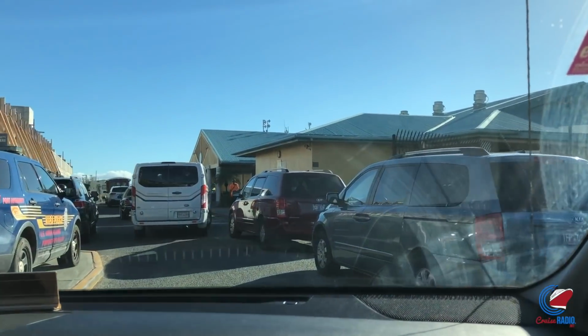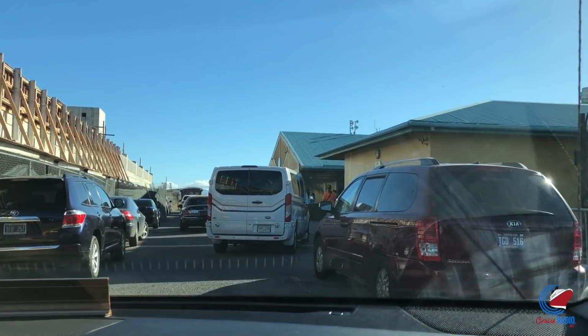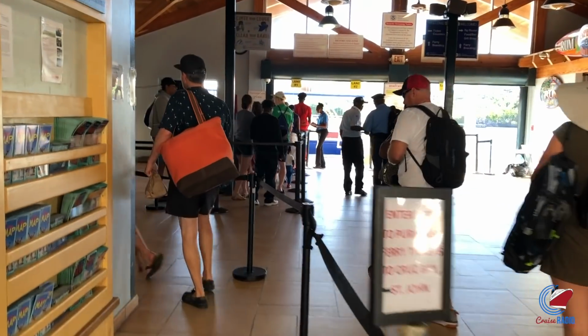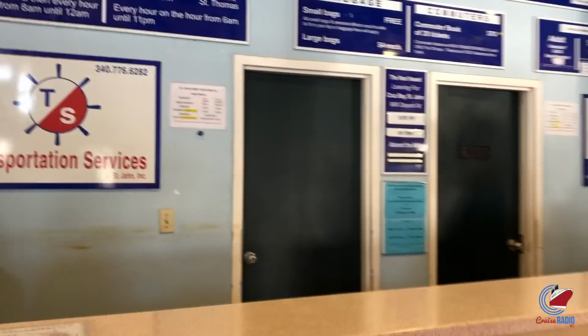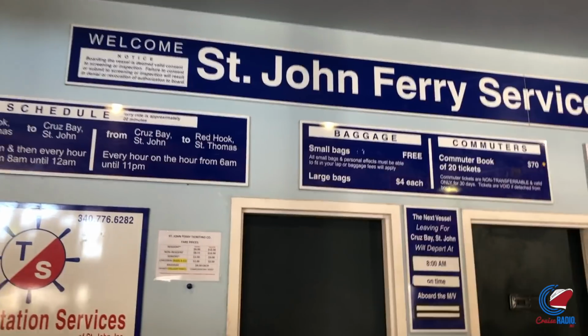Now, what you'll do once you get to the ferry terminal, you're in the car for 20 minutes, you get out and you buy a ferry ticket. Now, that's going to be at the Red Hook Ferry Terminal. You'll be able to purchase the ticket for $8.15 each way, but you'll want to go ahead and buy a round-trip ticket. That's $16.30 per person.